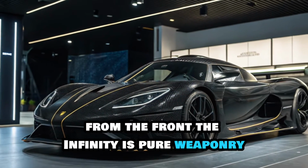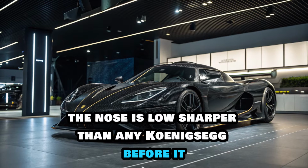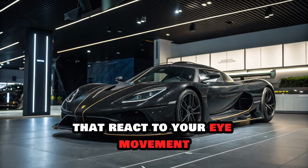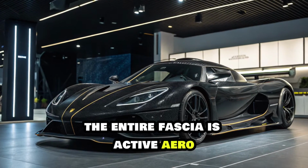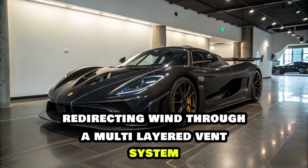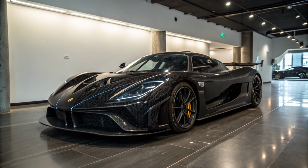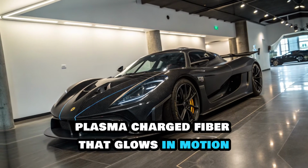From the front, the Infinity is pure weaponry. The nose is low, sharper than any Koenigsegg before it, flanked by diamond-slit adaptive photon laser headlights that react to your eye movement. Yes, the beams point where you look. The entire fascia is active aero. The front splitter morphs at speed, redirecting wind through a multi-layered vent system to channel airflow underneath and across the sides with zero-drag turbulence. The badge is embedded in a thin, plasma-charged fiber that glows in motion.